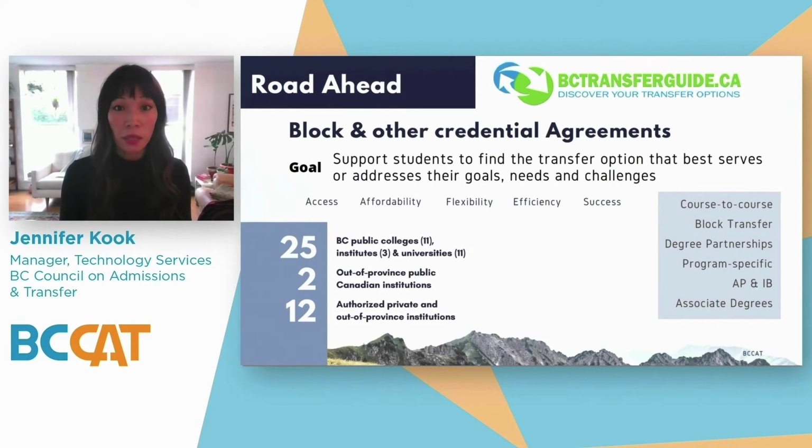So we're hoping to tackle this service and to provide those transfer options outside the more familiar course to course that we're really comfortable with. And it's available within most PSIs internally, we know, so that we can indirectly and directly support those principles listed there, like access, affordability, flexibility, efficiency, and success.